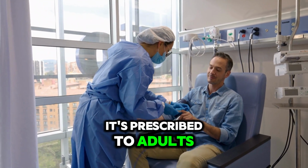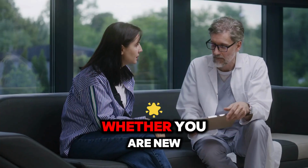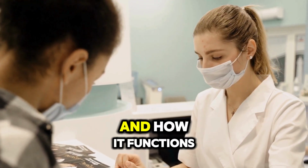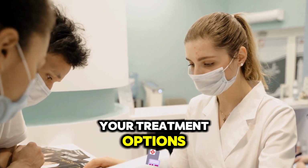It's prescribed to adults and has shown significant results in clinical trials. Whether you're new to hearing about this medication or already somewhat familiar, understanding what Calquence is and how it functions can be a crucial step in navigating your treatment options.